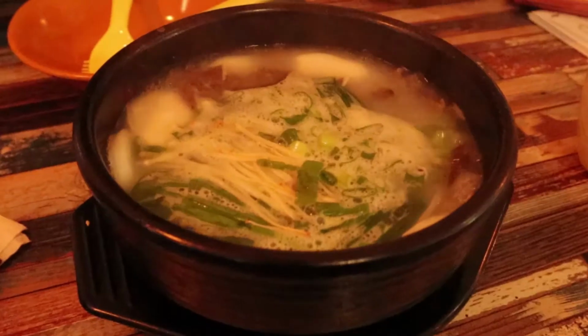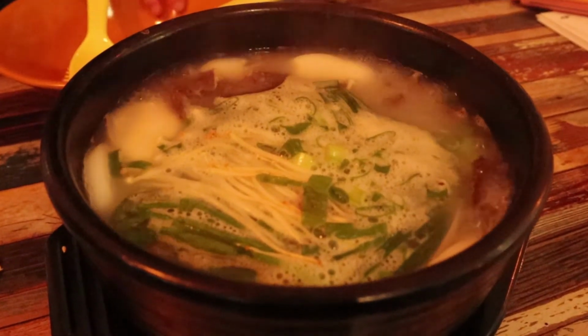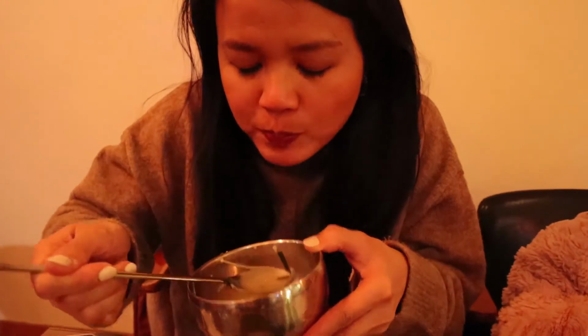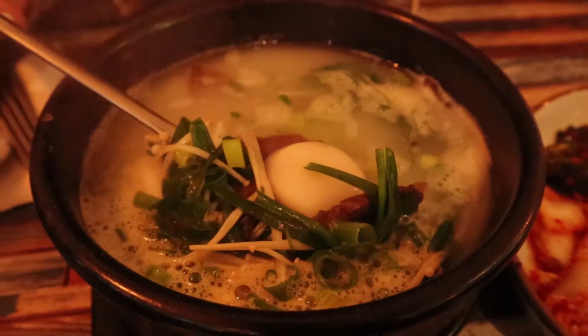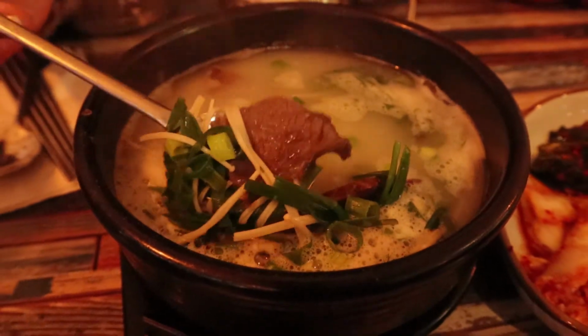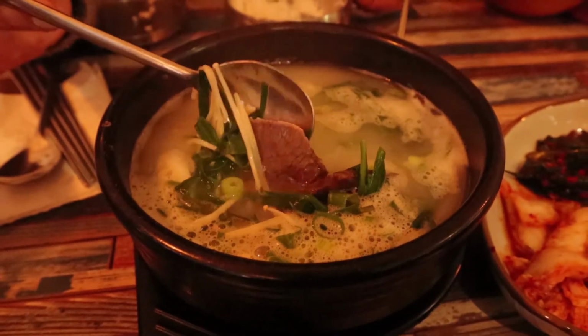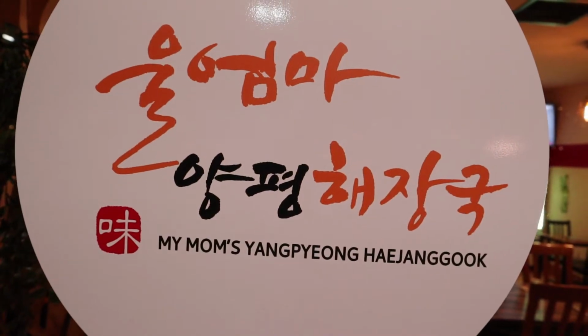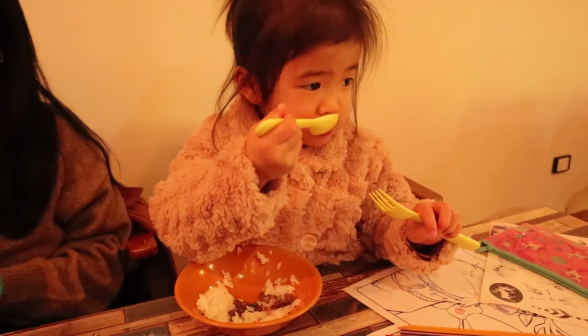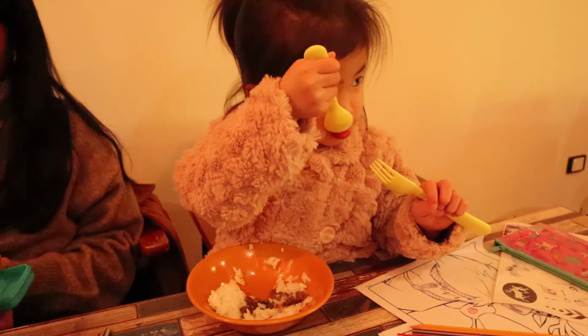This is the clear beef soup. I'm going to try. The beef is so soft. And then the soup is very refreshing because it's so clear and it's not oily at all. This kind of soup is called Haejanggook in Korean. That's why the restaurant is named Yangpyeong Haejanggook. And that's the end of our first night in Canberra.